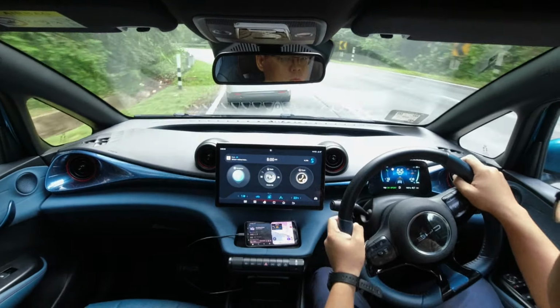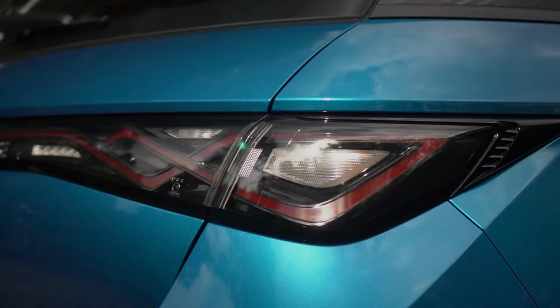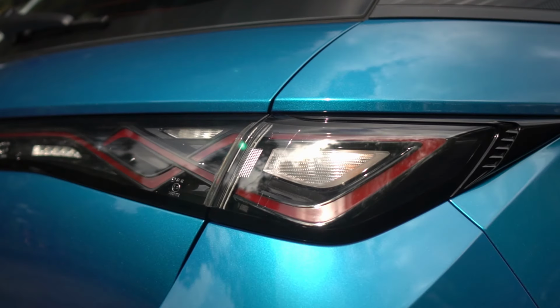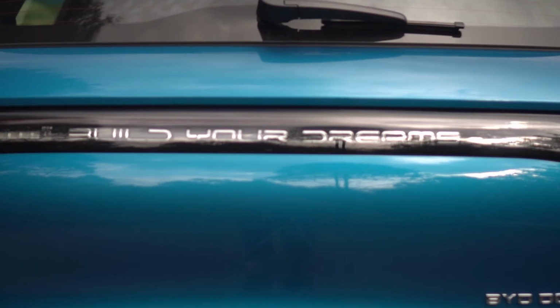To keep up with the times, the Dolphin is equipped with full LED headlights and taillights, a hallmark feature of modern vehicles. Additionally, there is a light bar that connects both the headlights and taillights, adding a touch of sophistication to its design.